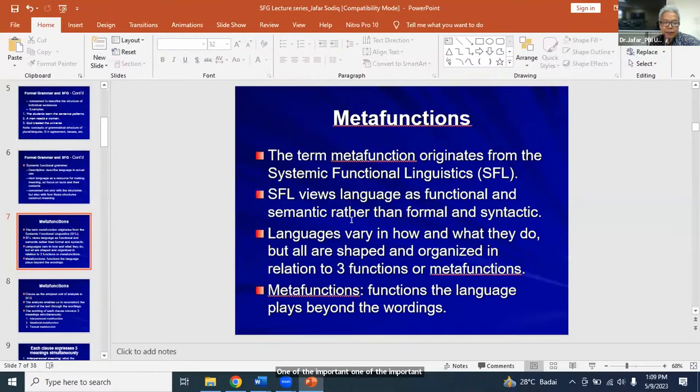One of the important aspects in the study of systemic functional grammar, as I mentioned in the first part of my lecture, is metafunctions. The term metafunction originates from systemic functional linguistics. Systemic functional grammar, which is derived from systemic functional linguistics, views language as functional and semantic rather than formal and syntactic. Rather than the concern on the forms and also the syntax or the patterns of the sentence, right?